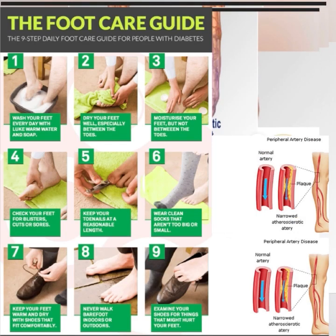Break in your new shoes slowly. Wear them for an hour or two a day at first until you're completely comfortable. Always wear socks with your shoes.